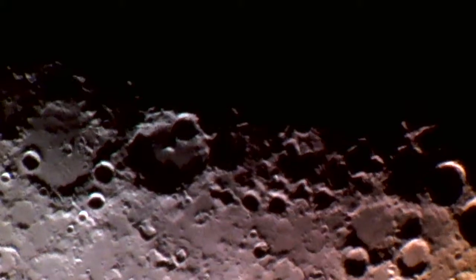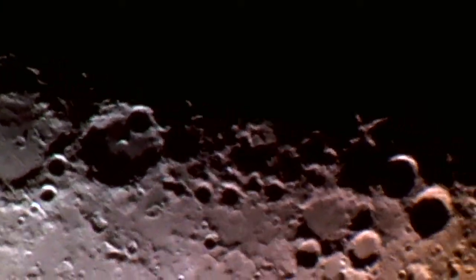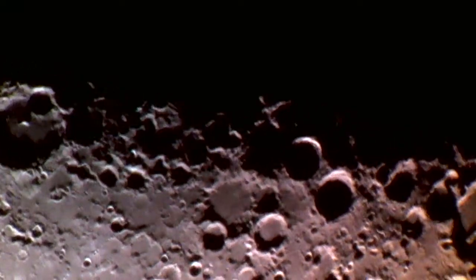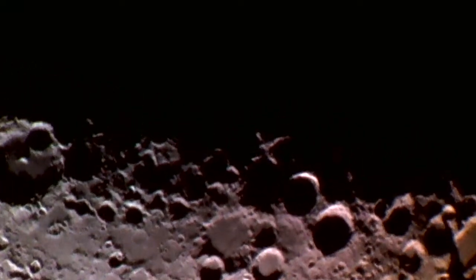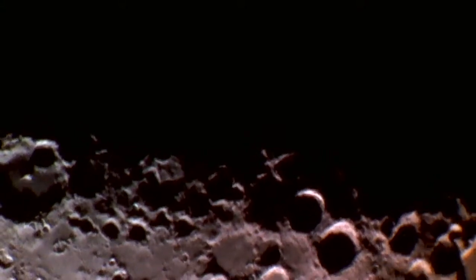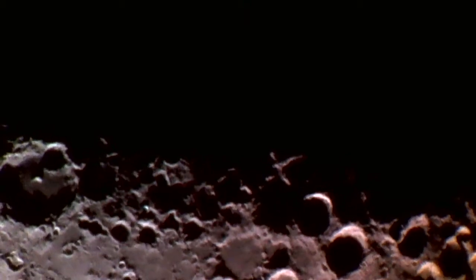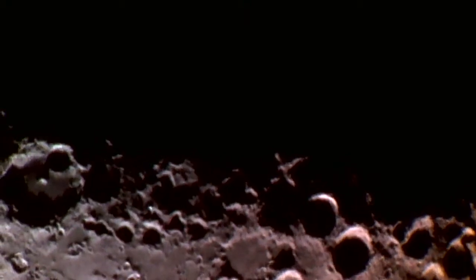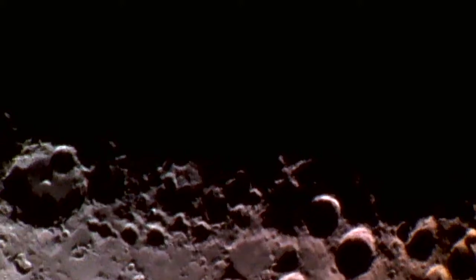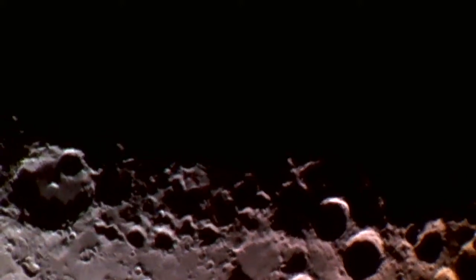Now there's an interesting looking feature. This might be one for, oh, I see what it is too. But when you look at it really quick, let's put this in the center field. Look at that. It looks like an X. See it in the center of the field? It looks like an X. And the UFOers could go right away and say, hey, look, there's an X. That's artificial. But look carefully at the right side of that X, what it is. It's actually the walls of a crater.